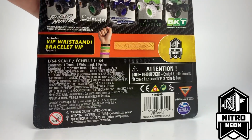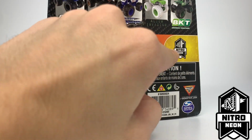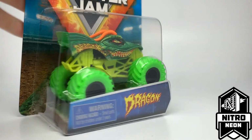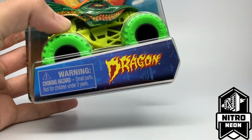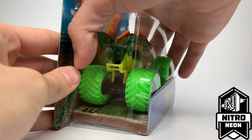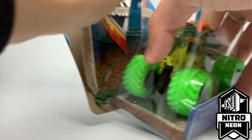So we're going to open this up right now. As you can see, also one more thing, the Nitro Neon's badge and emblem right there is now featured on all future card inserts on the actual name placard. So anyway, here we go, the Dragon for 2020's Nitro Neon series unboxing right now.